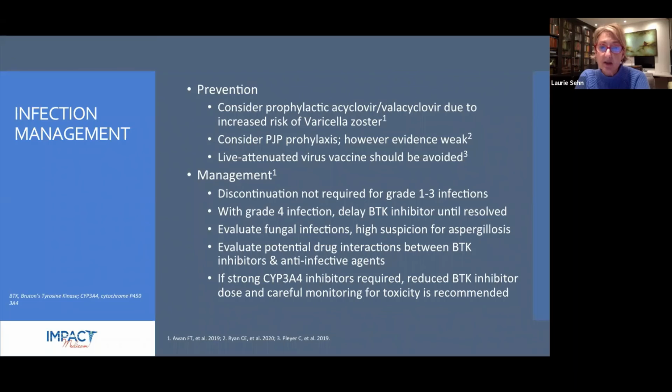When patients experience infections, for the majority of infections, which are grade 1 to 3, we don't need to stop the BTK inhibitors, and patients can be treated for their infections while their BTK inhibitor continues. However, for patients who experience significant grade 4 infections, generally we would recommend delaying the BTK inhibitor until the infection has resolved. Certainly, these patients need to be fully evaluated for the possibility of atypical infections, including fungal infections such as aspergillosis.